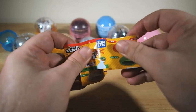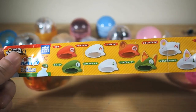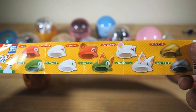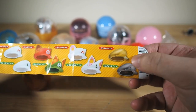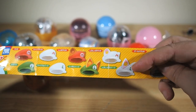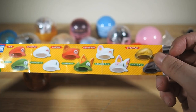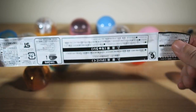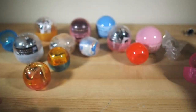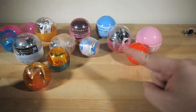Let's have a look at the paper on this one, see what else I could have got. There were regular Mario hats and Super Mario hats and the Tanuki ears and kitten ears and the gold one. I kind of wish I got the Mario one, because Luigi is, you know, second best little brother. But I'm kind of glad I got the one with the cat ears on it. That's the most special and unique one from that collection. So I'm calling that one a win. Put that over there. Let's go into the big ones next.